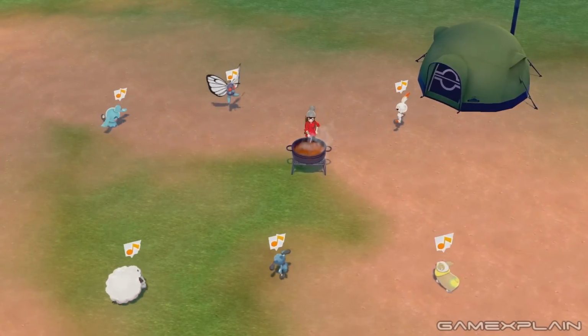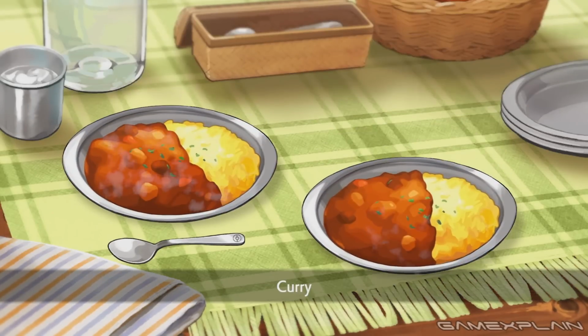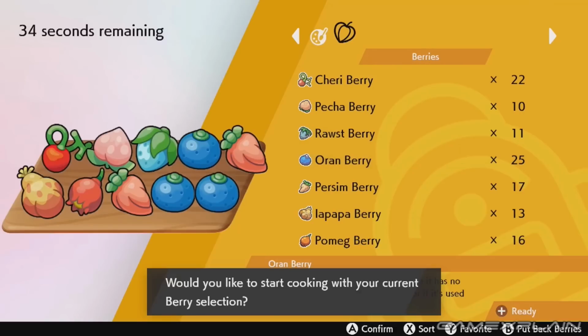But the big addition here seems to be cooking curry on rice, which is so popular in Galar that it even has its own curry decks. We're shown some of the ingredients that go into these dishes, which includes beans, bread, pasta, mushrooms, food tins from guys named Bob and Bach, and sausages. What are the sausages made of? Best not to ask. Once the food is selected, players then add in up to 10 berries that will affect the outcome of the dish, so it looks as if experimentation is key.